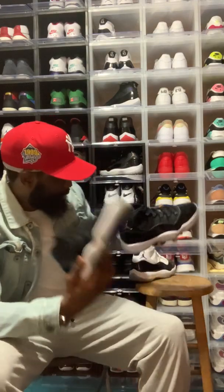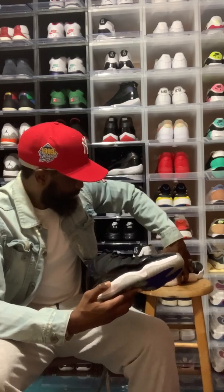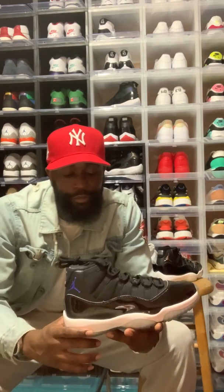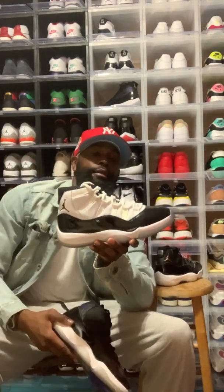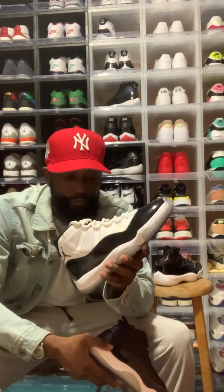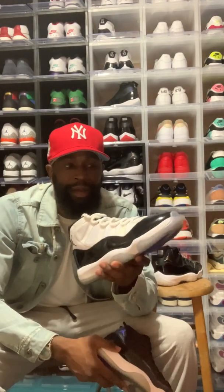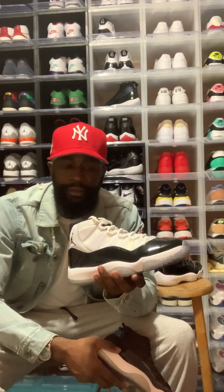Alright, cool. Let's talk about the Air Jordan Black Concord. The reason why I call this shoe the Black Concord is because, first of all, back in the day, this was the shoe Mike wore when he came back from retirement. He came out in this shoe playing against the Orlando Magic, and he just popped out with a shoe that had patent leather on it. Everybody was like, what the fuck? You know what I'm saying?